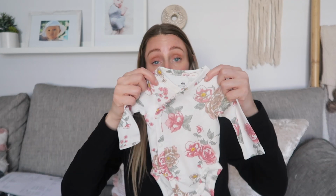When I say crossover vests, I just mean like this. They wrap over, can you see there? You undo them like this. I had them for Ollie and they worked really well, and then they just have a button there and they look so lovely on. I just loved this flower detail. Now I got this in 0 to 1 month and then 1 to 2 months.